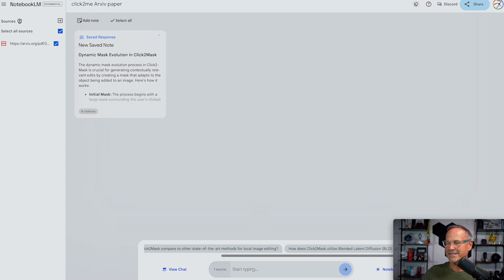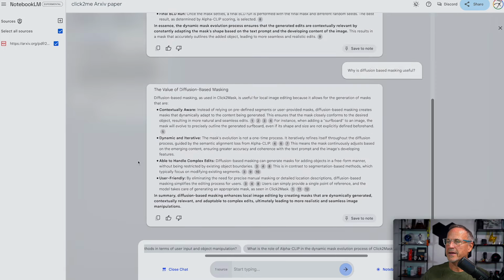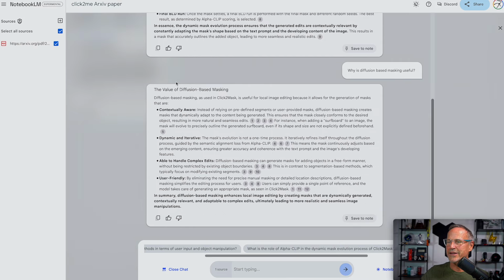And of course, I can ask it specific questions as well. So in this particular case, I just asked, why is diffusion-based masking useful? And I will see what it generates as an answer. And so, according to the article, the advantages are contextually aware, that makes sense, dynamic and iterative, that also makes sense, able to handle complex edits, etc., user-friendly. Notice that we also have citations here, and if you click on those citations, it will actually show you where in the source document it is. So this is really, really useful.